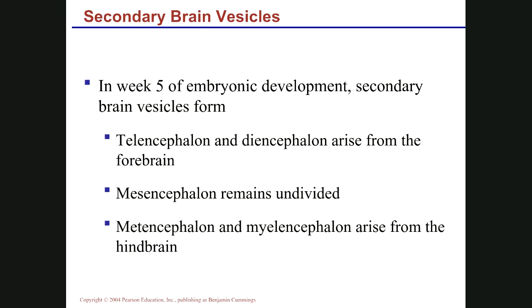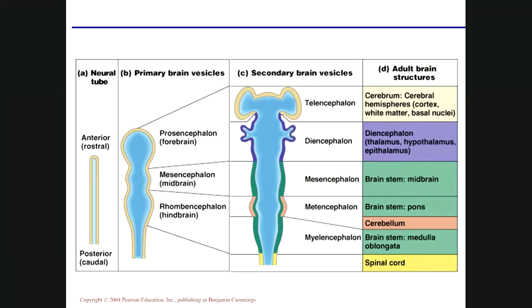Well, if you continue to watch the development, in the beginning, this tube looks exactly the same all the way throughout. You cannot tell one end from the other. But a little bit later on, one end begins to grow faster than the other. That end is going to become the brain. And the first thing that happens is that area sort of divides into three different regions. We call these the forebrain, midbrain, and hindbrain. Now, technically, they're called prosencephalon, mesencephalon, and rhombencephalon. But for now, let's just use forebrain, midbrain, and hindbrain.